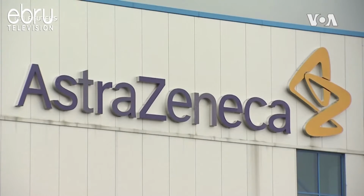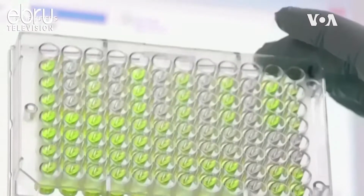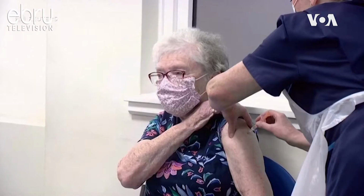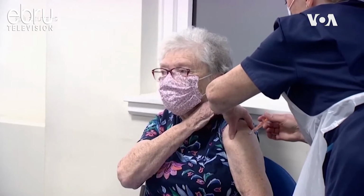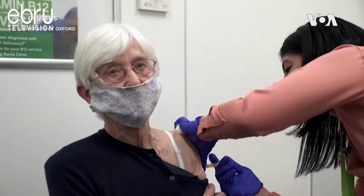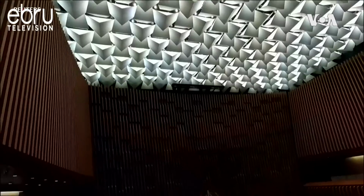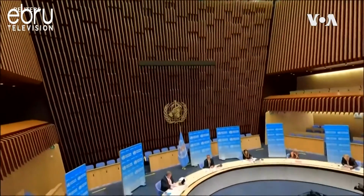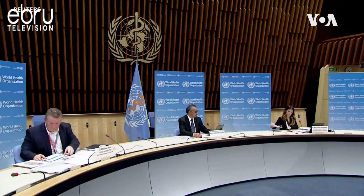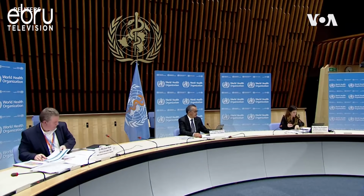The British-Swedish AstraZeneca vaccine, developed with Oxford University researchers, has been used worldwide. But recently, some European countries temporarily suspended use of the vaccine over fears of a link to blood clots. After a review last week by the World Health Organization's Vaccine Safety Panel, the vaccine was once again given the go-ahead. We urge countries to continue using this important vaccine.